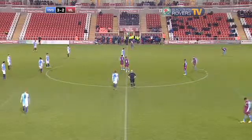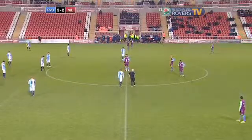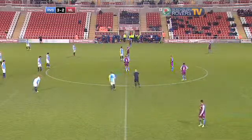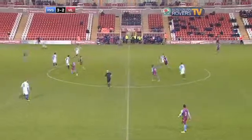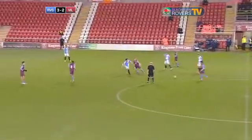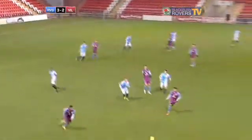Substitution for Villa. Straight after the goal, number 7, Khalid Abdul going off. Or number 16, Daniel O'Brien. It's like you're not getting that lollipop, Dan. Unless Villa score again. Let's hope that doesn't happen, because Rovers have got 3 minutes of normal time plus whatever additional time the officials might see to hold on and progress to the last 8 of this competition.